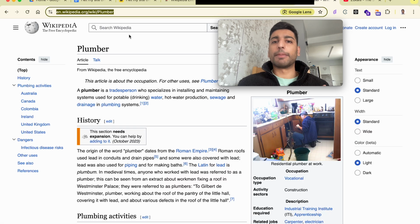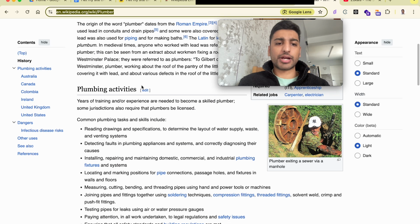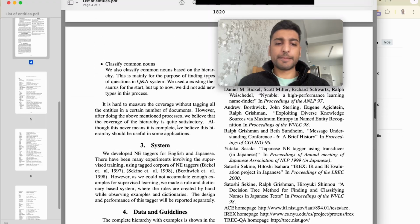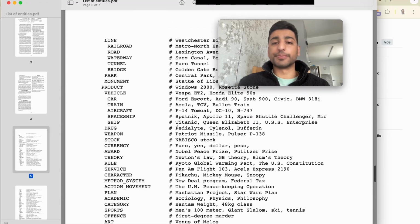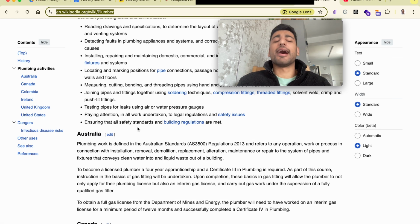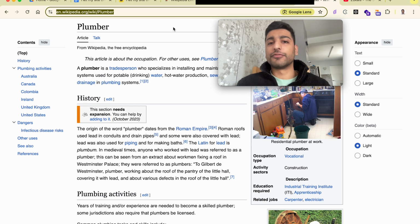So let's just say you're a plumber in London and you want to rank for the keyword plumber London. Guess what? Just go to Wikipedia and type in plumber, and guess what? We jump on this page and you're going to extract all the entities from this page. And if you look at this research paper here, it's basically a list of entities because Google hasn't given us a list of what it considers an entity. Now here's the problem with this. This is an insanely long approach. So I've done this for you.